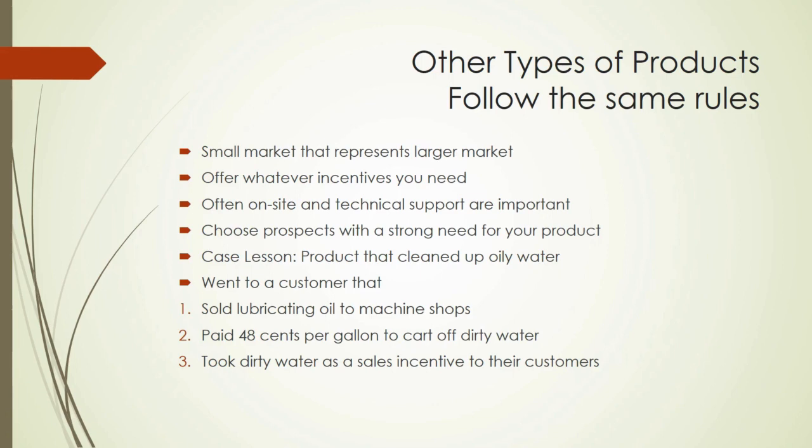So again, pick a market. You're not going to want to go with an all-wheel mountain bike and sell it to a Target or Walmart first because they're not going to supply any on-site and technical support, and you really need that. So choose a market where you get that support that you really need.